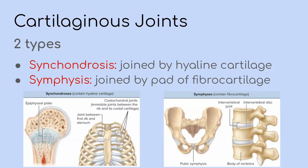And you have it when you're growing up, like when you're a kid or a teenager, and as an adult, that hyaline cartilage becomes just straight bone. It hardens and becomes bone. And the epiphyseal plate kind of determines your height and how much you grow, because eventually it turns to bone. And once it turns to bone, that's when you stop growing as an adult.